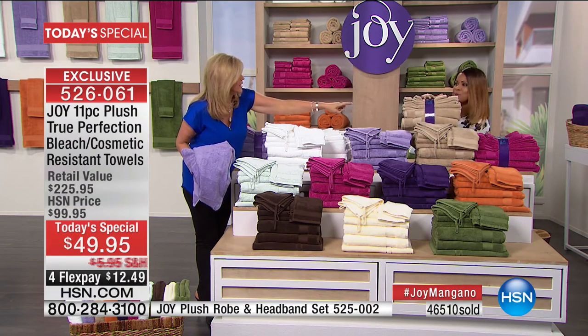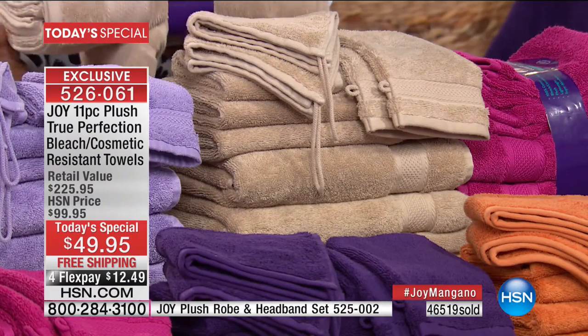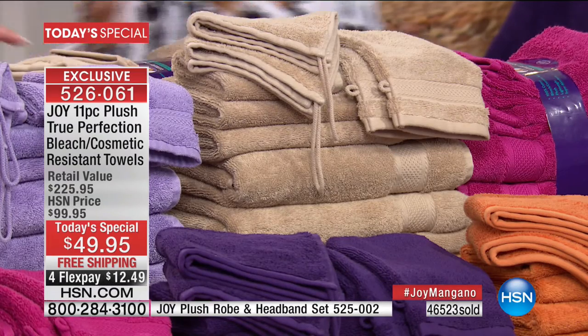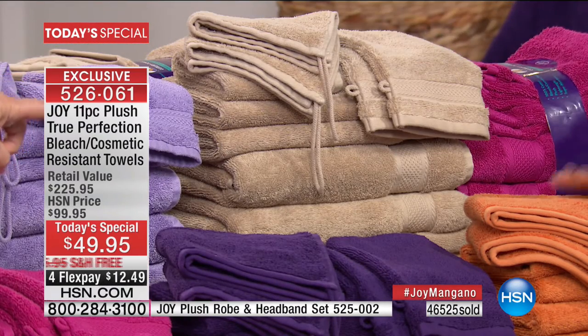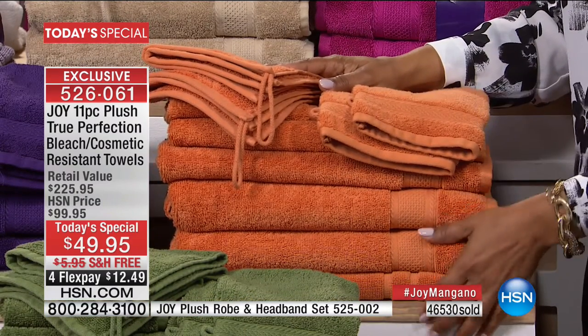So this beautiful linen color, linen driftwood, has been very popular today. Linen driftwood is what this one is called. And then below down there is that melon. Beautiful melon or cantaloupe, so to speak. I have that color in my bathroom.